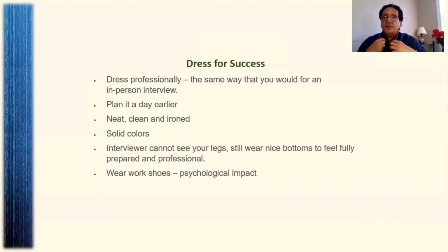If you are wearing a suit and tie, you should be wearing work shoes. So you should have a psychological impact on you, which is very important, and it will build your confidence level. Also, in case of some emergency, if you have to stand up or walk away from the camera, you should have professional dress, right? So that is very important, that you should be professionally dressed up on that day.